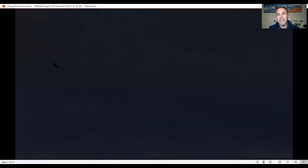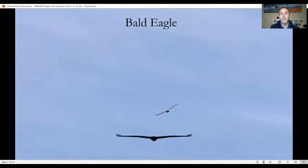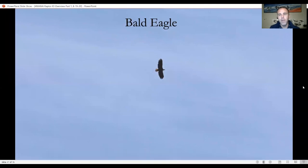Remember that plank-like wing structure we're going to see real quick here. Look at that, just flat wing, very parallel to each other. The leading edge of the wing is very much at right angle to the body. Notice how large and prominent that head looks. Now, part of that head is because of their massive bill, built to tear apart fish and such. But their head is huge, especially in comparison to the length of that tail. So again, that to me is a 2x8 plank of wood with a head and tail.